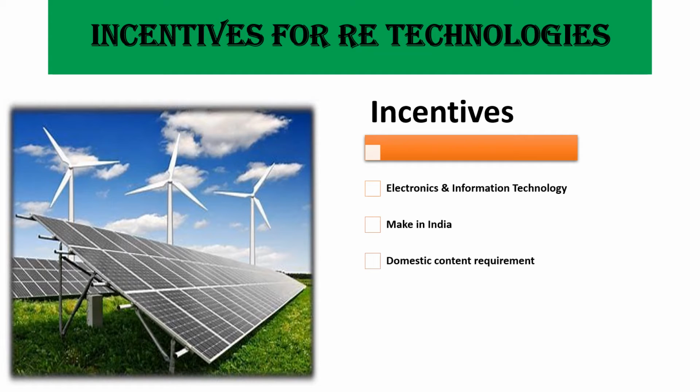Domestic content requirement under some of the current schemes of MNRE, namely CPSU schemes Phase-II, PM Kusum and Grid Connected Rooftop Solar Program Phase-II, wherein government subsidy is given, it has been mandated to source solar PV cells and modules from domestic sources. Incentives to domestic manufacturing in wind sector.